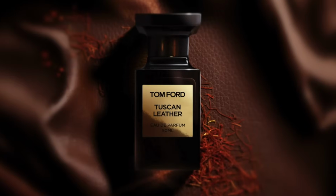Tom Ford Tuscan Leather is not in this video for good reason. Beautiful leather fragrance, iconic, timeless masterpiece. However, it's not an easy one to approach. If you don't like leather, you probably won't like Tuscan Leather. So we're not talking about it explicitly.